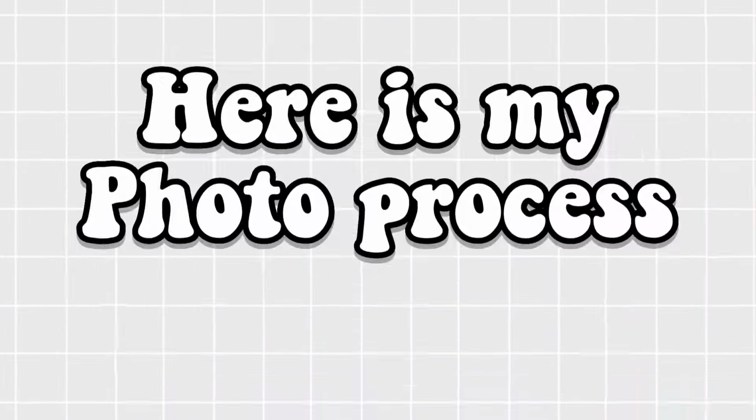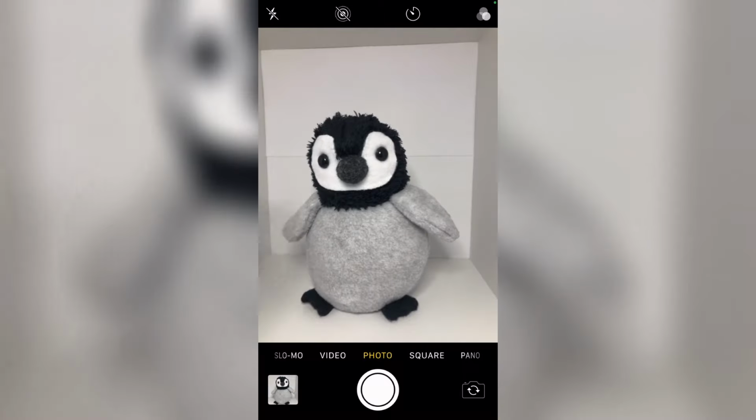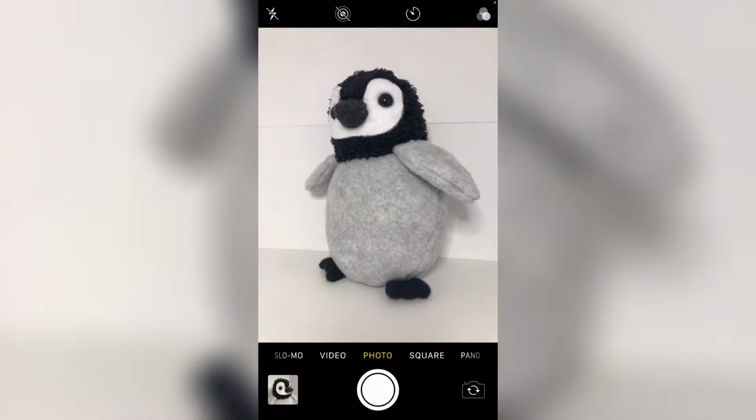So here's my photo taking process. I put whatever I'm trying to take a picture of in the box, and then I start snapping photos of all kinds of different angles. You can probably see why it's so important to have good lighting. So now I'm going to show you how I edit my photos.